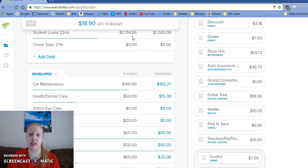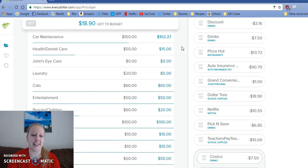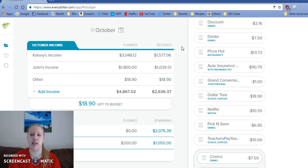And then my minimum payment automatically comes out on the 22nd of each month, which is $119.38. If you stay on track and get it automatically taken out each month, I think you get like 0.25% less on your interest rate. So anyway, woo! All right, and then I will take out envelopes later in the month. I just do that at the end just in case anything unexpected comes up.